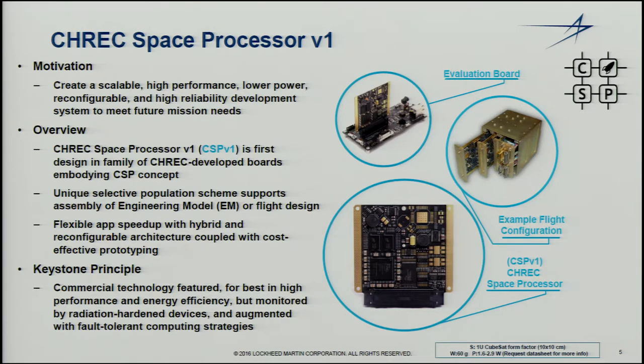Also, they had a goal to make this space processor much more affordable than the ones that we're familiar with, such as the RAD750. And so these boards, the flight processor is roughly $30,000, and then the EDU is less than $10,000. And so that's essentially the onboard computer for the Skyfire vehicle.